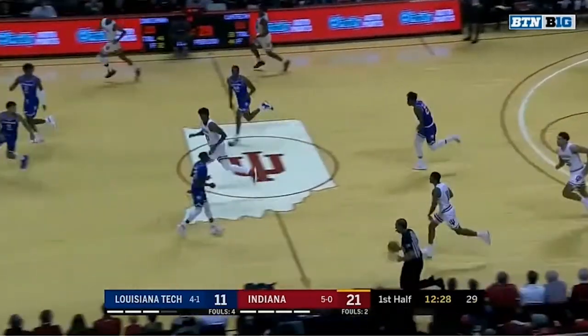But here's what I want you to notice. Look how well spaced the Hoosiers are on the floor. You've got a rim runner. You've got a guy running deep corner. You've got another guy that's kind of spotting up top of the key. And then you've got, obviously, the ball handler that could go deep corner this way. He's kind of trying to see the floor and see where open spaces are at.